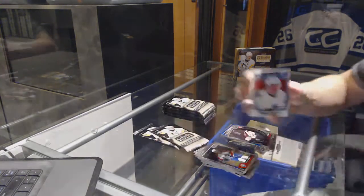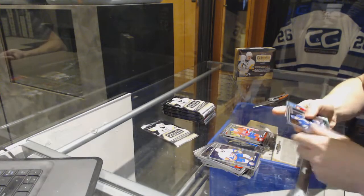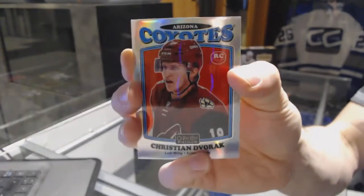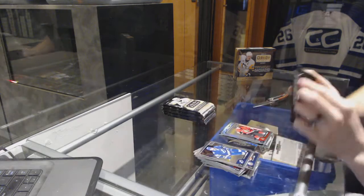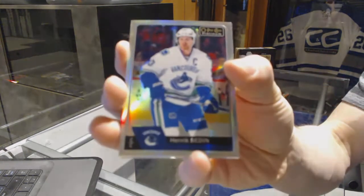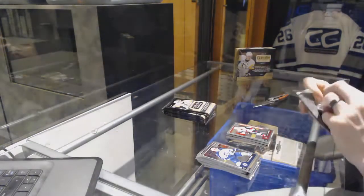We've got a retro Morgan Riley. And a marquee rookie Arturi Lehkonen. We've got a retro rookie rainbow Christian Dvorak. And a marquee rookie Thomas Chabot. We've got a rainbow Henrik Sedin. And a marquee rookie Christian Dvorak.